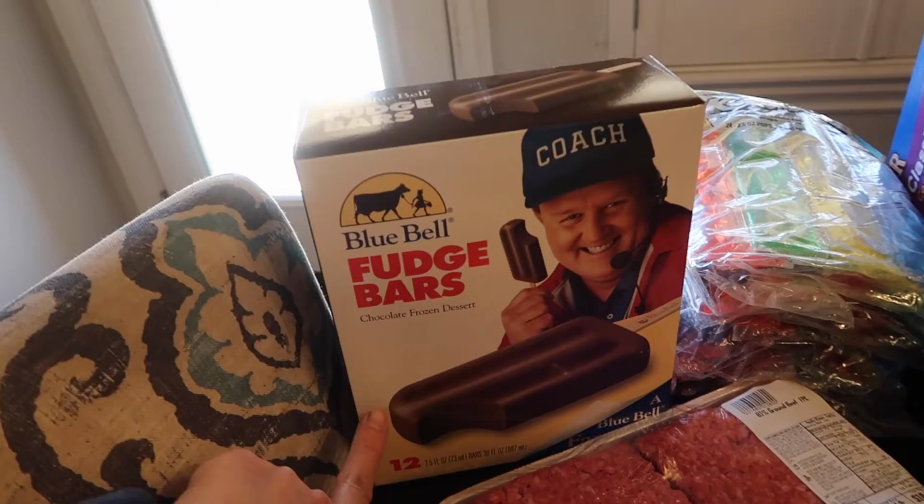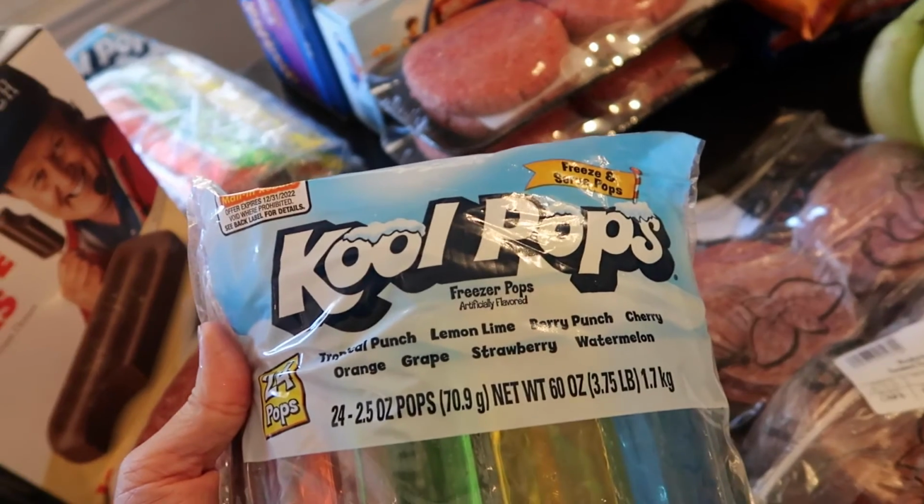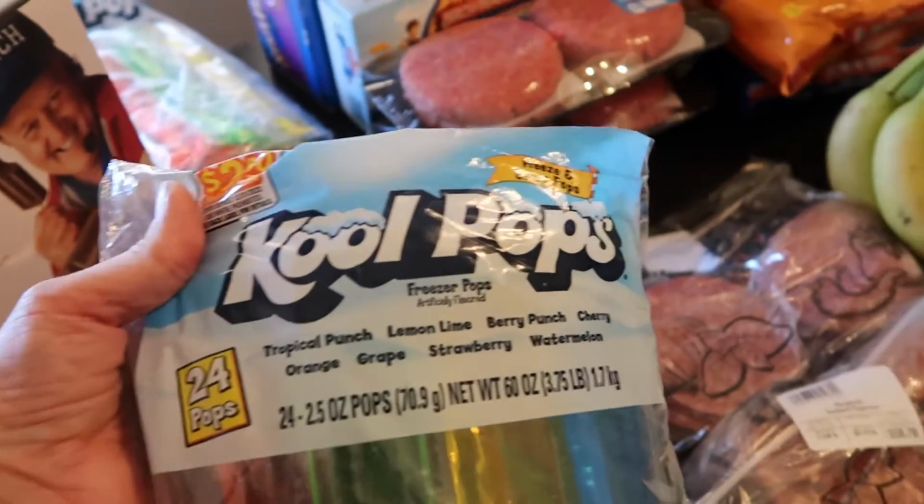We got the kids some fudge bars. We usually get ice pops from Walmart, but they had these cool pops at the commissary, so we'll go ahead and pop those in the freezer and the kids can have those. We spent $470 at Walmart and we spent $150 at the commissary, but we are a large family, so we did a huge haul. Our bill usually is strictly from Walmart, and we spend $500 a week, I would say. So we spent a lot more extra this time around.